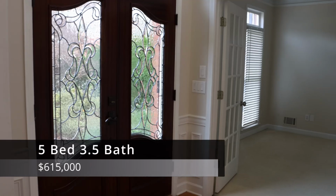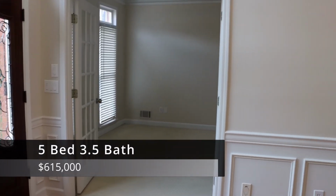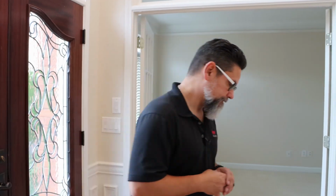This 5-bedroom, 3.5 bath that we're going to take you on a tour of right now was on the market for $615,000. The reason is there is a lot of room for personal updates to be done in this house, yet there's a lot of quality and the big things have been taken care of here, like a brand new roof. Let's go ahead and do a tour, walk you through this awesome house. Ready? Let's go.